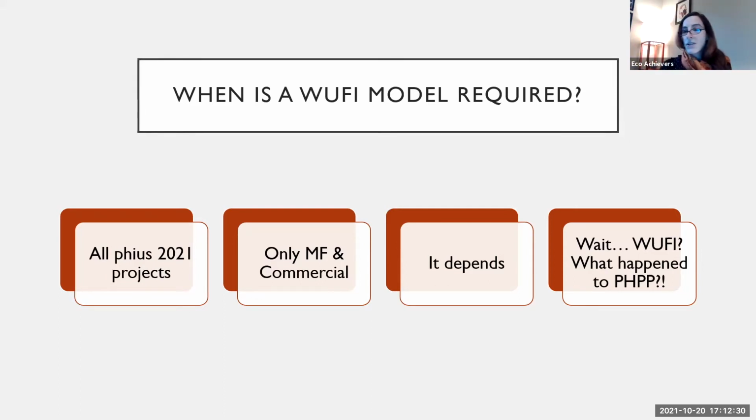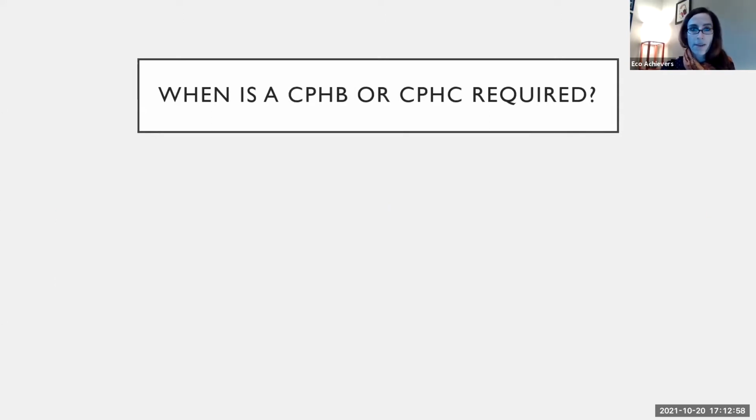Okay. So yes, it does depend. And really the kicker of this is for the single family path. New with the 2021 certification is a prescriptive path that does not require WUFI modeling. So commercial, multifamily, and single family performance path do require the WUFI modeling, but not the prescriptive path.